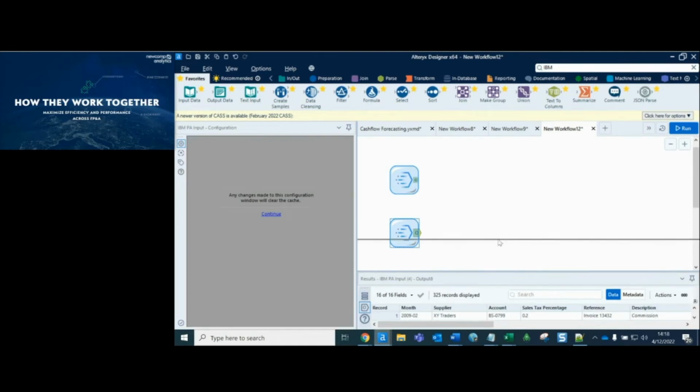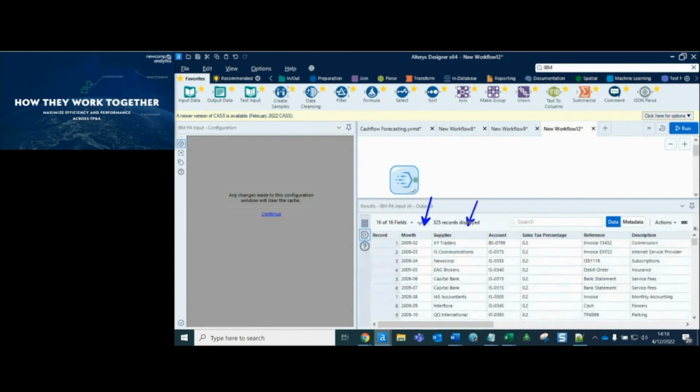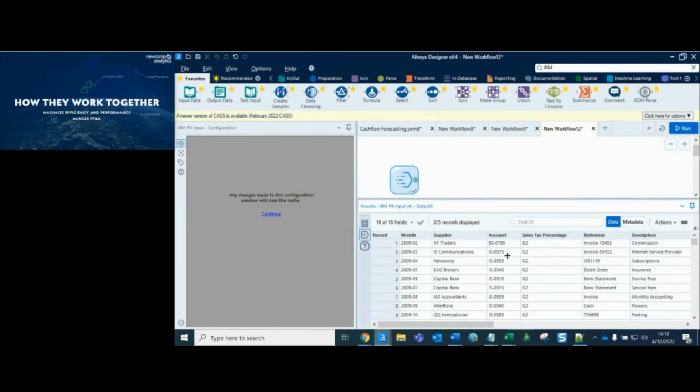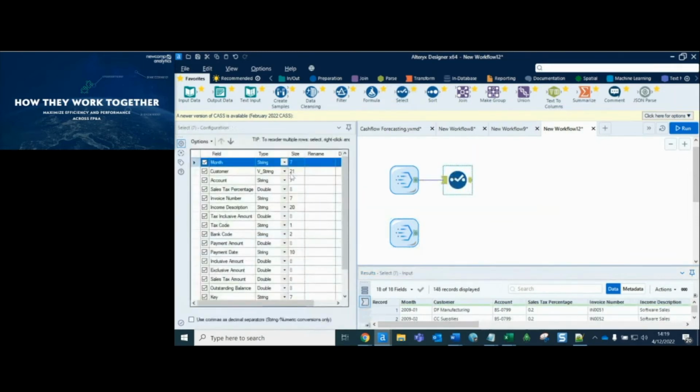As you can see, if I click on my expense data, I've got a similar idea. I've got a month, a supplier, an account number, and a whole bunch of additional information. Some of this information I want, some of it I don't. One section of the platform you're going to notice me using a lot is this favorites tab in the tool palette, because there's a lot of stuff here that's going to help us get 80% of the way there. And one tool that we're going to use a lot is the select tool. As the name suggests, the tool will help us either select or deselect certain columns.